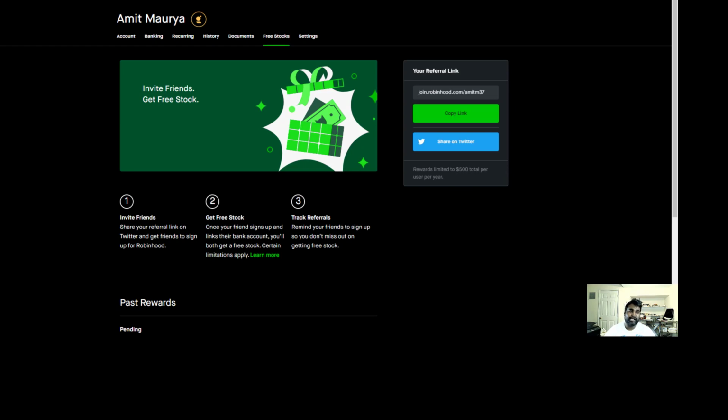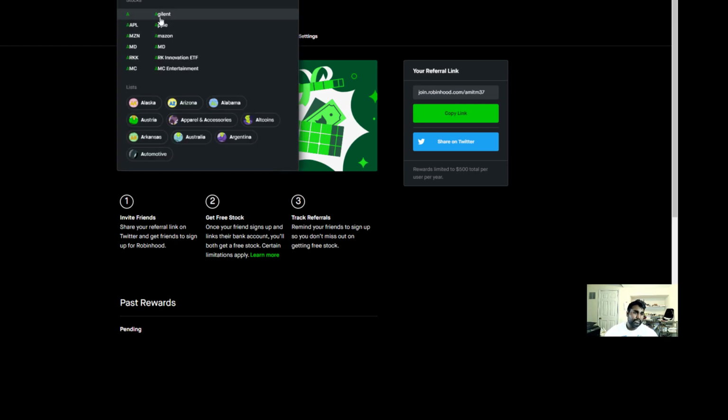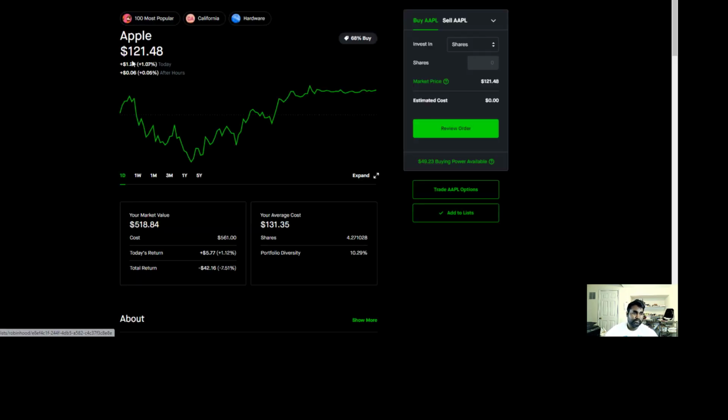A fraction means, let's say Apple right now is $121.48, and you don't have the whole amount. What you can do is buy a fraction, meaning whatever money you have, let's say you have $50, you can buy less than half of a share. Okay, so that's the next thing you do.